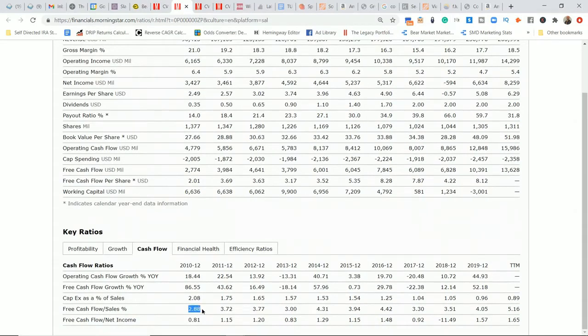Free cash flow to sales, again, solid, not great. I look for anything above 5% on a consistent basis. The only time they've been above 5% in the last decade is the last 12 months, the trailing 12-month period. Again, solid, not great here.